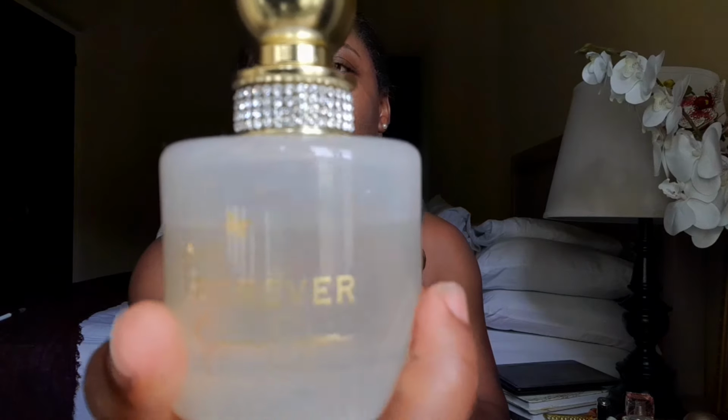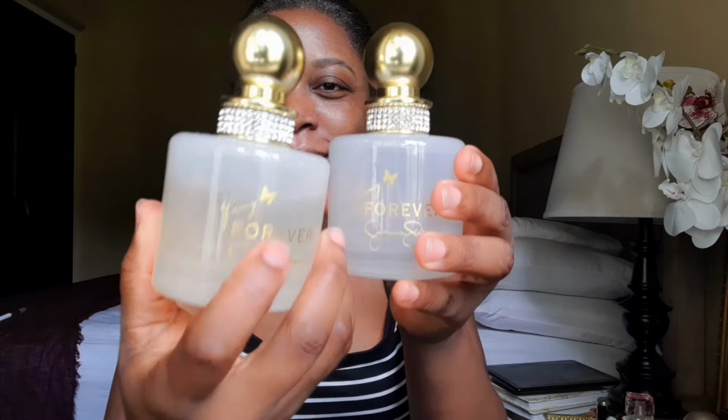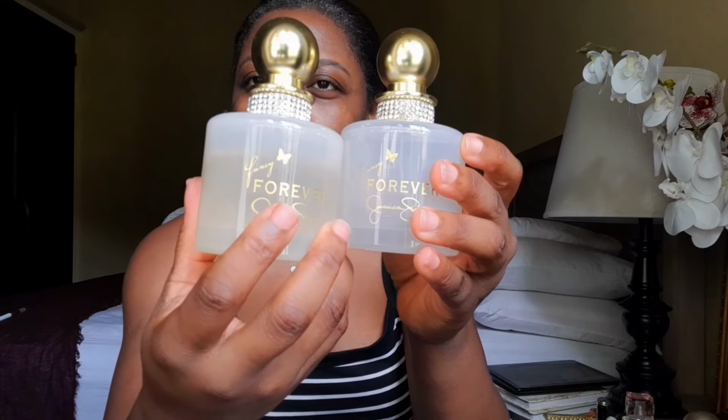The packaging is really, really sexy. It's beautiful. It has these really nice crystals on the top here, which makes it a bit more fancy. This is my first one. I bought this last year, and I repurchased it maybe around January thereabout, probably maybe December. It smells really, really good.